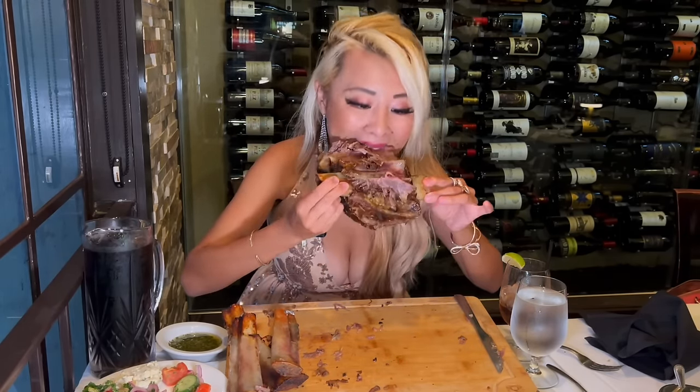All right guys, lamb chops. Try a bite of this. Ooh. Wow, that is one of the tenderest lamb chops I've ever had. That was amazing. Alright, wow, look at that. Ribeye steak. Awesome. Amazing. Thank you.